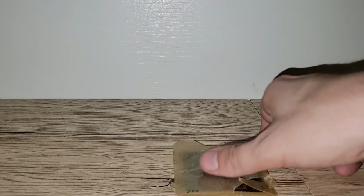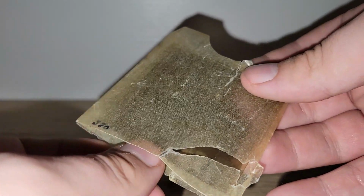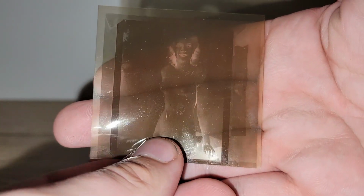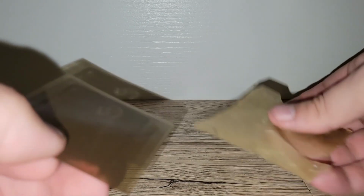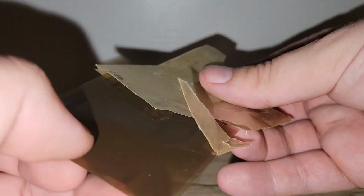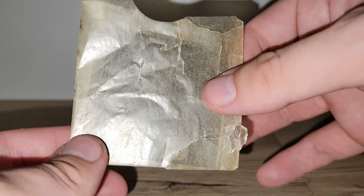Now this, I'm not sure how well it's going to show. It's a negative of a lady. And let me see if I can pull it out of here. It's probably not going to show all that well, but yeah. I don't think she's completely nude. She's just topless. I think the girl who rung me up said that she found that in a drawer or something.